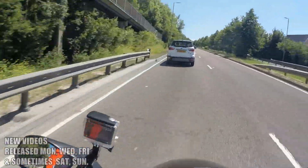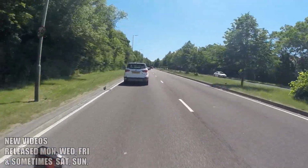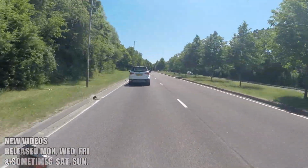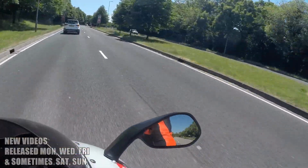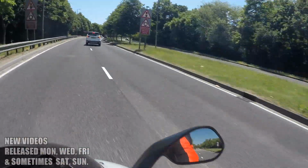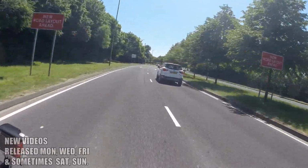So yeah, like I said, we're going to go check out the longest pier in the world, give you some gen on Southend. It's an amazing day, probably see a lot of other bikers, so to speed things up, I think we'll do a bit of a time lapse. Let's roll that video.